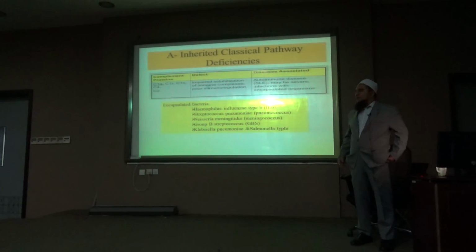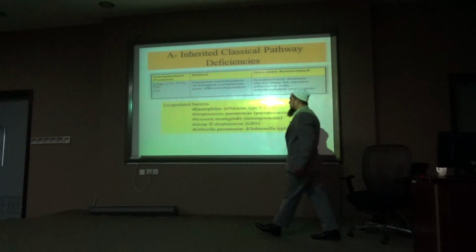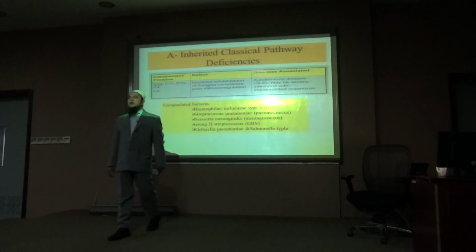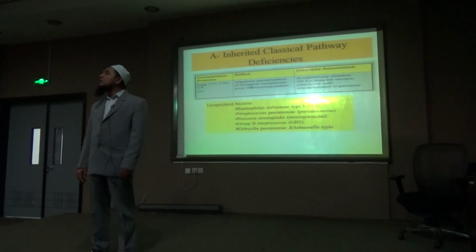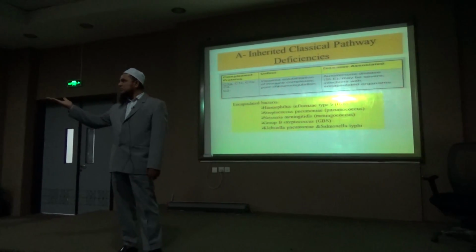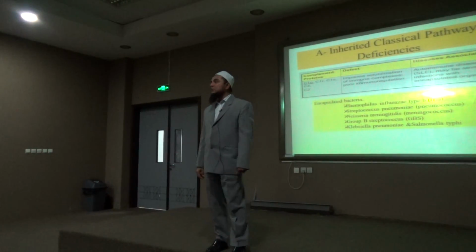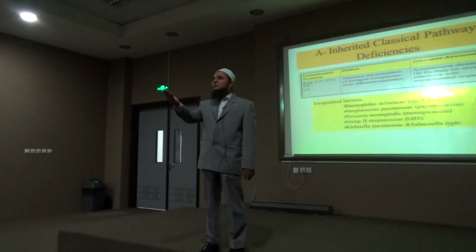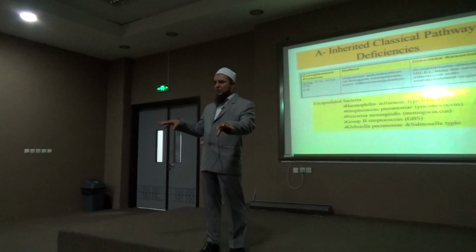Inherited classical pathway deficiency: C1q, C1r, C1s, C4 and C2. If these are deficient, what will happen? There will be impaired solubilization of the immune complex. Listen, say C1q and C1r are deficient. How many C1q are there? Six are there, and they bind with two antibodies, IgG, immunoglobulin G.